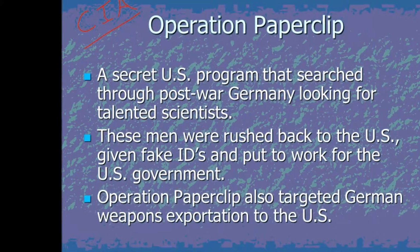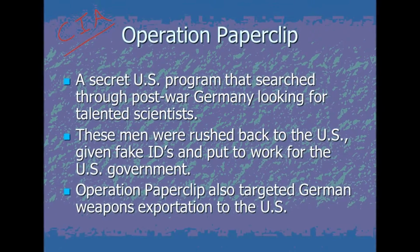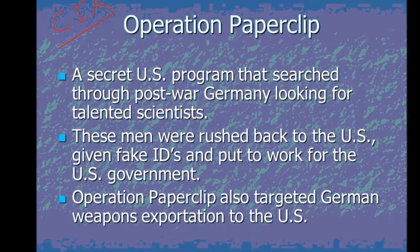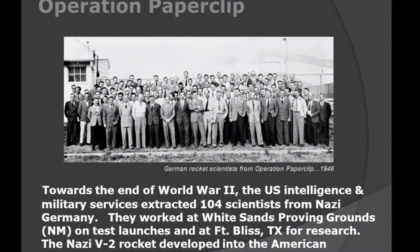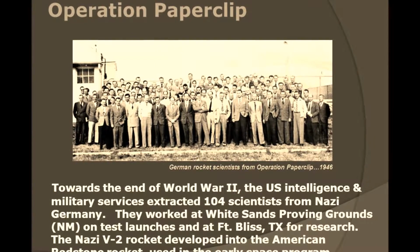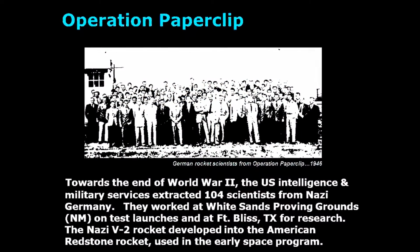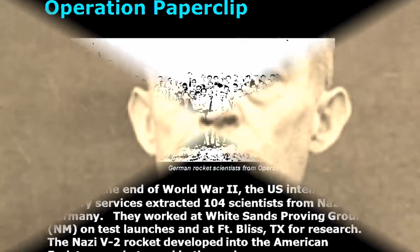that searched through post-war Germany looking for talented scientists. These men were rushed back to the United States, given fake IDs, and put to work for the United States government. Operation Paperclip also targeted German weapons exportation to the United States of America. For those of you too young to remember, the V2 program of Germany succeeded in bombing London, England, almost to its knees. Only the bombing of the United States Allied forces was able to halt that program.